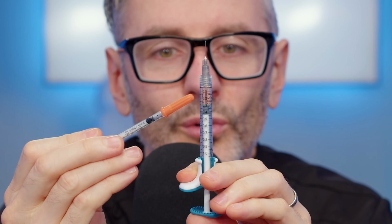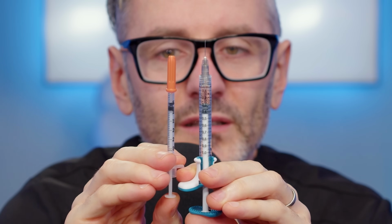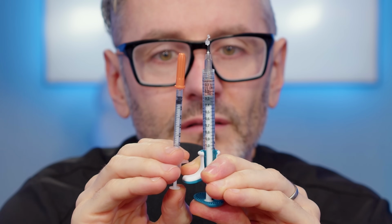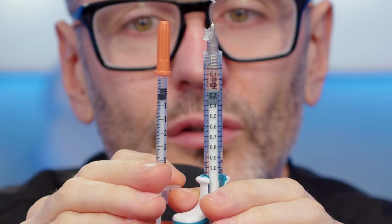So if you have a look at the smallest gradient on this syringe, that is equal to this whole space in the BD syringe. So compressing this from here to there would be the same as this whole movement here. If you actually look at the distance the plunger needs to move with a BD syringe compared with a normal filler syringe, it's about 2.5 times further for the same amount of product. Effectively, you could say that it's 2.5 times more accurate to use a BD syringe.